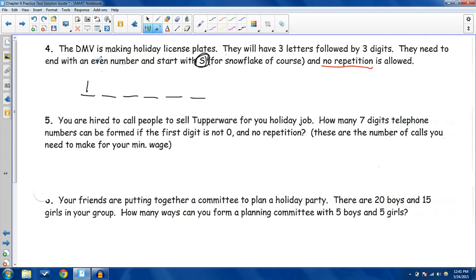Okay, here, let's do the even number thing as well. Even numbers are two, or I think zero counts. Zero, two, four, six, and eight. So there are five possible even numbers.